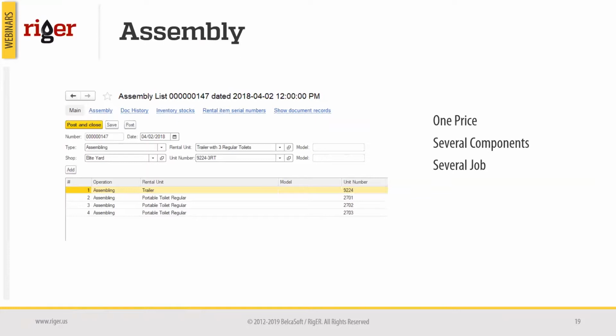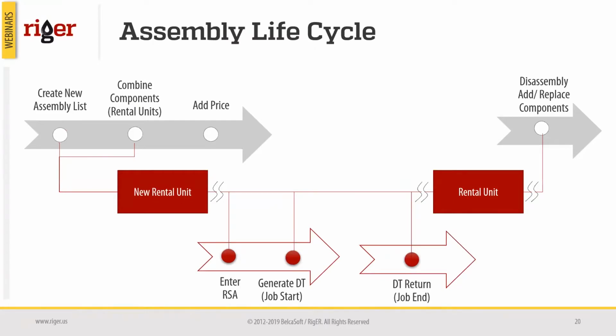It will be treated as a rental unit itself with a single price, with several components, and in many cases we use assemblies for multi-month, multi-year jobs. It could be several jobs without disassembling and unbolting those items. We have several clients which use that, and another example would be a frac tank and chassis. If you have a chassis with one serial number and a tank with a different serial number, and they are bolted together, and you use them together for a number of years, you track them as just one single rental unit. This is a very simple combination where you can create the assembly list.